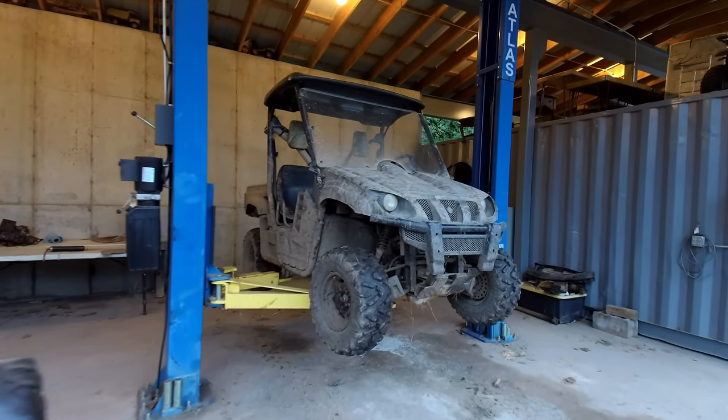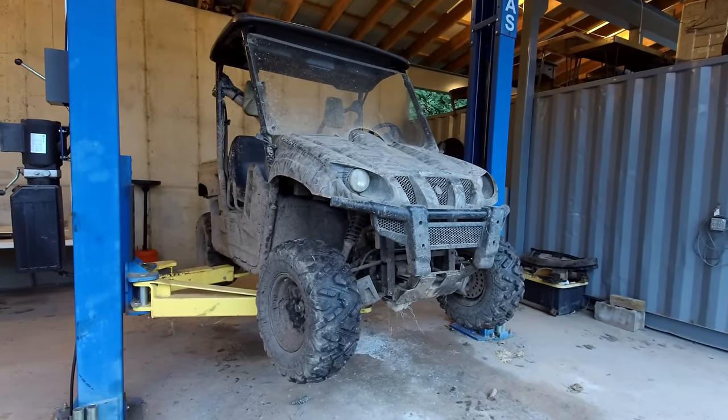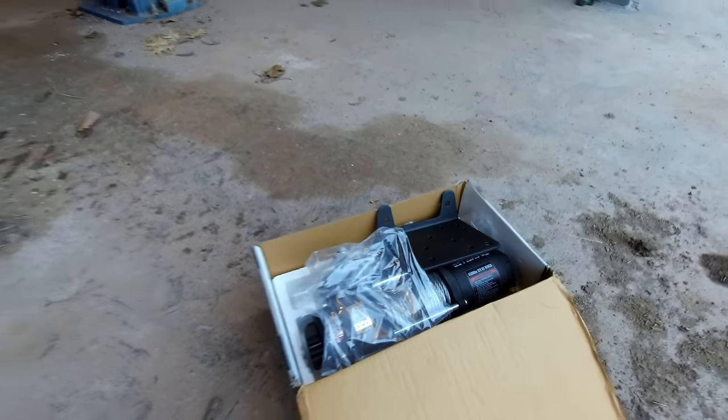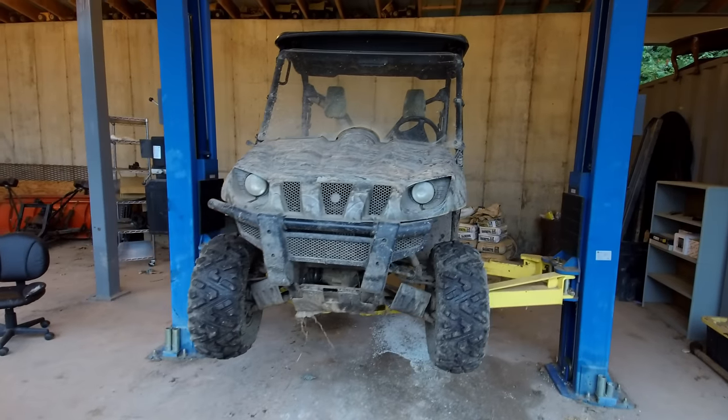All right, I've had this thing a few months now, and I definitely like it. I want to do a few little upgrades to it now. I just picked up this winch. I want to install that on the front. Now, the thing barely needs a winch. I mean, to get this thing stuck, you got to be trying to get it stuck.